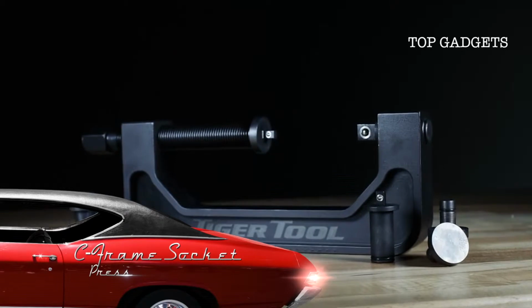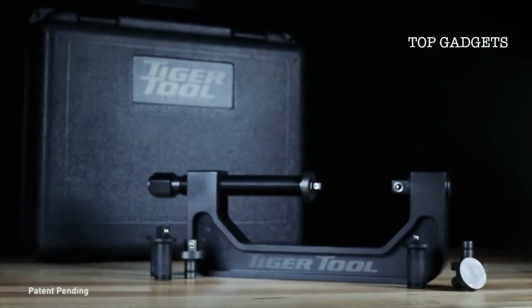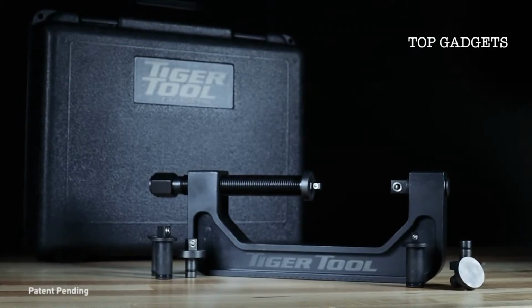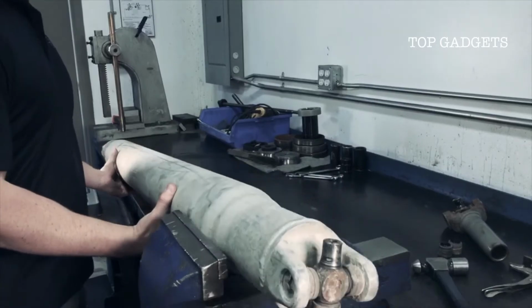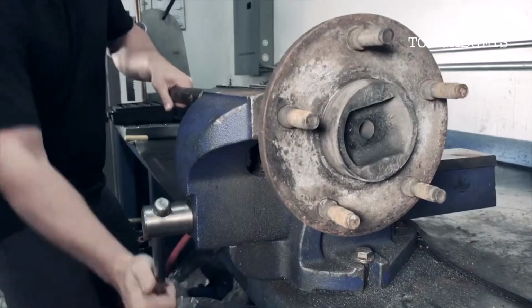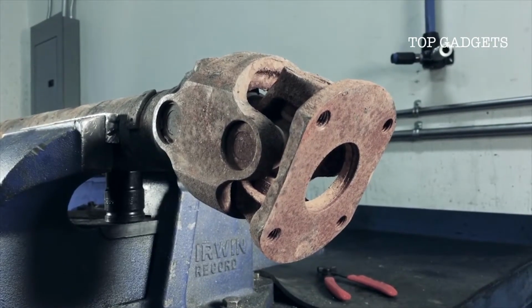Introducing the 10205 Tiger Tool Automotive C-Frame Socket Press. This press can be used for a number of different removal and installation jobs on various driveline and non-driveline related parts, such as universal and double cardan joints, wheel studs, and suspension bushings, just to name a few.